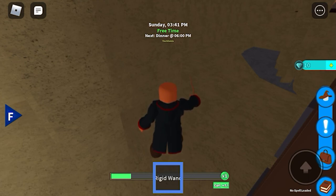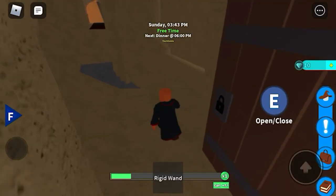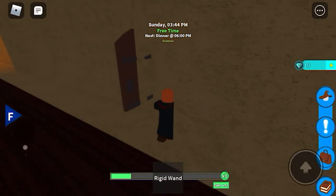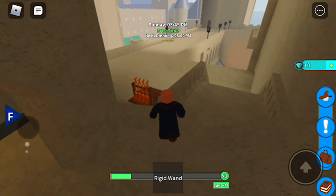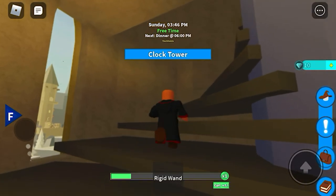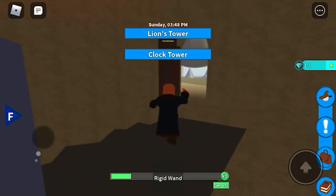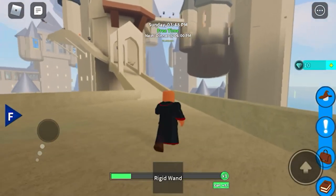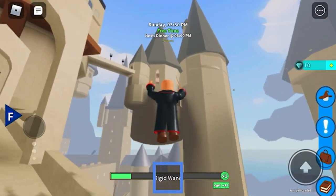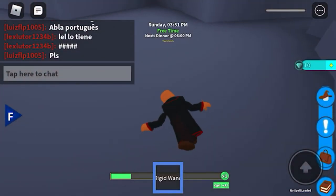So we're just going to teleport to the Defense Against the Dark Arts Tower, because that's where this... Oh, yeah, okay. So I got completely confused. Okay, I looked the video up. The Defense Against the Dark Arts Tower is where I gotta go. So let me go to that tower. I'm actually going to be going into the lions. Okay, I gotta reset myself.